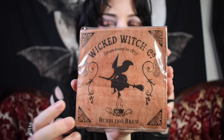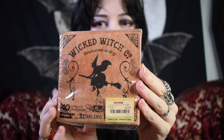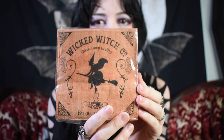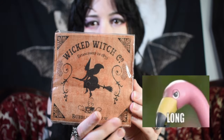And the last thing I got were some more cocktail napkins. I decided to stock up this year since I didn't feel like I had enough to last me throughout the whole year last year. And this was $2.99, features a witch flying on a broom. It says Wicked Witch Bubbling Brew, established in 1879.